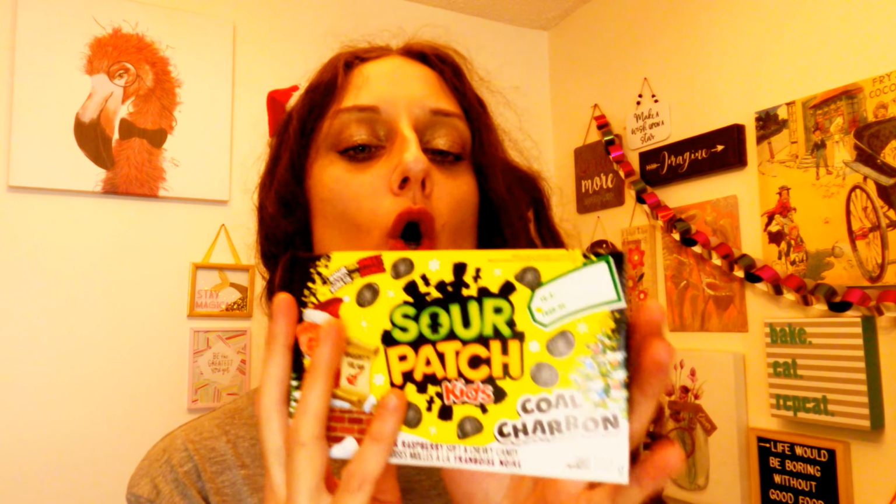Now the coal. Black raspberry flavor. They look like coal. Yum. So is black raspberry blackberry, or is it just raspberry, but black, so it's coal? I don't know. Either way, it's tasty.